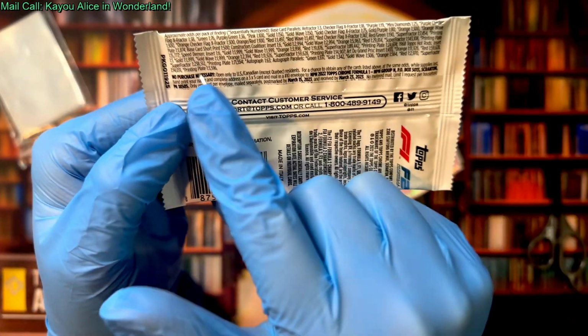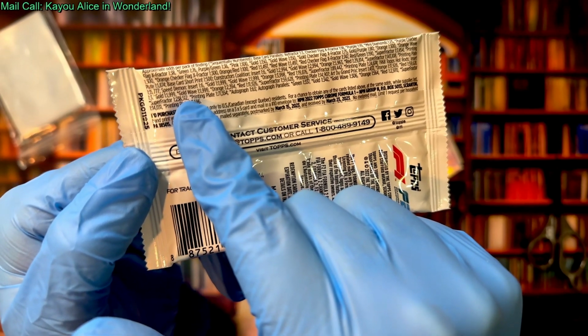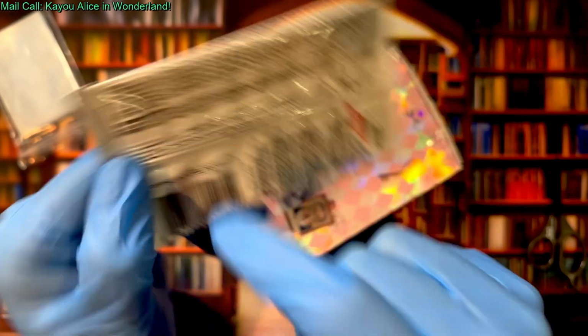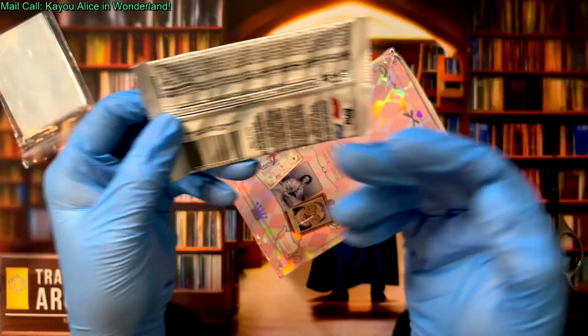And as a result, the superfractor is 1 in 238,512. These are not cheap packs. They'll be like $3 or $4 for the light pack, and like $20 for the hobby pack.